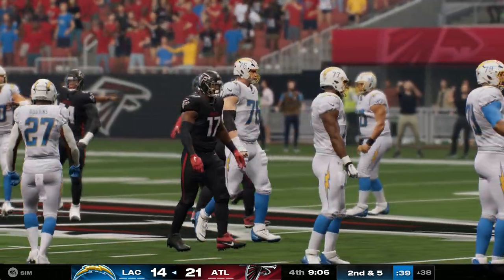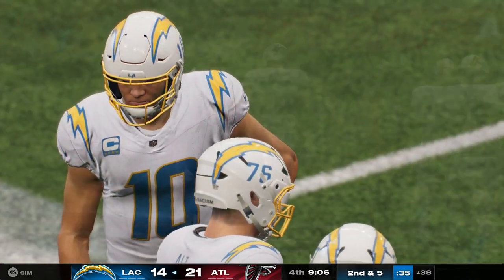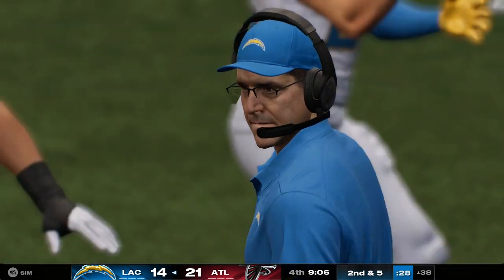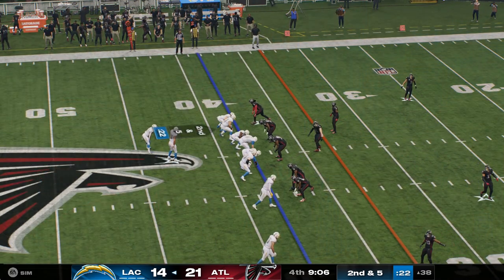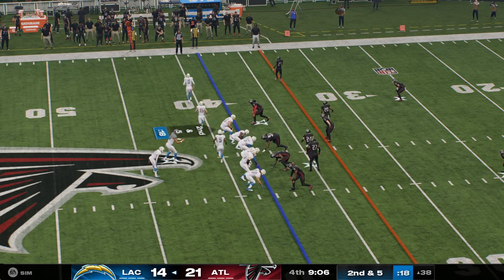Perfect. Looking to set up the screen there, but he decides not to force it. And it's incomplete. You can't fault the quarterback on this one, Mike. He really didn't even have much of an opportunity. By the time he hit the top of his drop and got his eyes downfield, the defense was all over him. He really had no choice but to just get that ball out of his hand and live to play another snap.